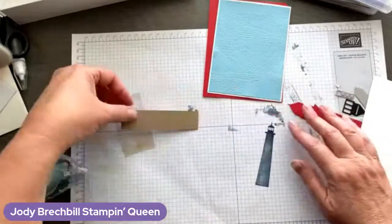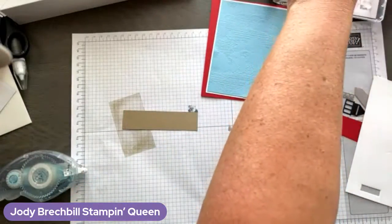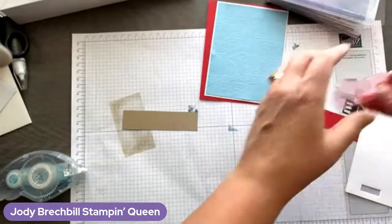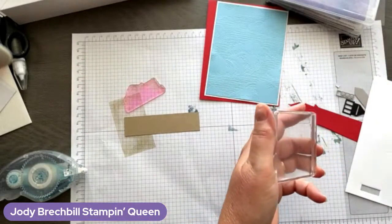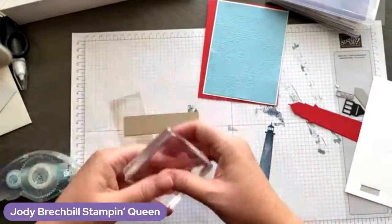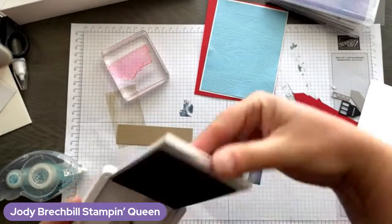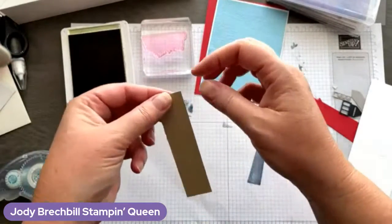Now I have a piece of Crumb Cake, and I want to stamp some sand, some texture on there. So I'm grabbing this stamp here. And did I bring Crumb Cake with me? Let me look here. I sure did.